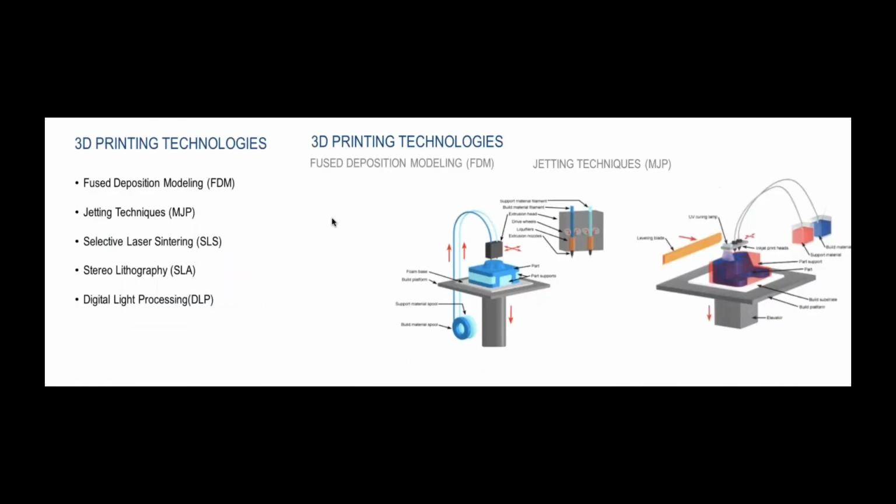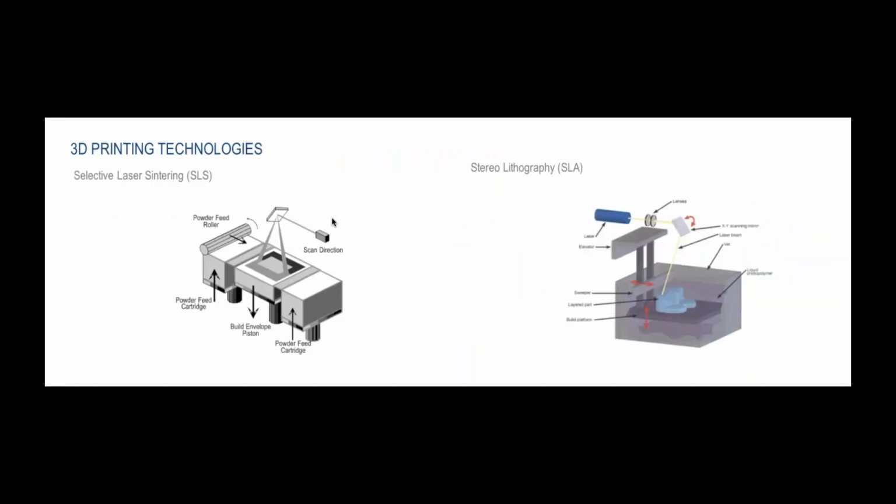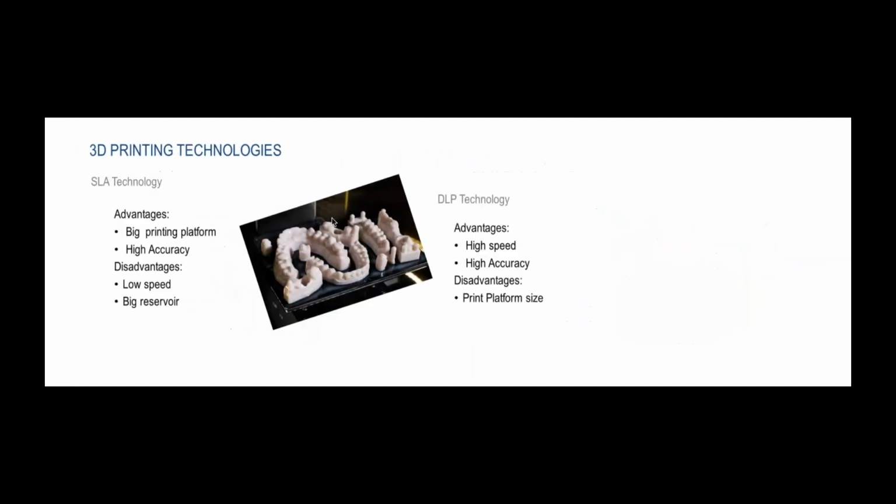I'm not going to bore you with all the aspects of 3D printing. I'm just going to tell you that there's many different versions, whether it's fused or jetting techniques or stereolithography. All of them have great pros and cons to them. But rather than bore you with them all, I'm going to jump to the chase here: we're using mostly DLP technology. That's kind of the standard in our profession, although there's a few that are using different versions.